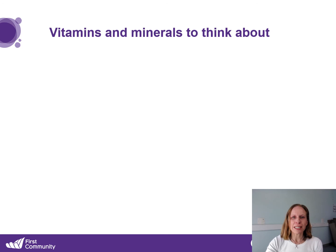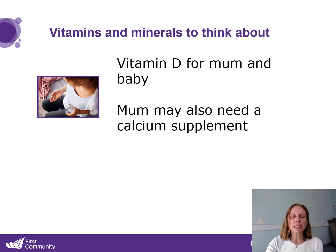Vitamins and minerals to consider. A vitamin D supplement is advised for mum and baby and exclusively breastfed babies. Breastfeeding mums avoiding all milk should ensure they're getting enough calcium in their diet. This should include fortified milk and fortified milk substitute. Further information is produced by the British Dietetic Association. If mum feels she is not meeting requirements, she may need to think about a calcium supplement.